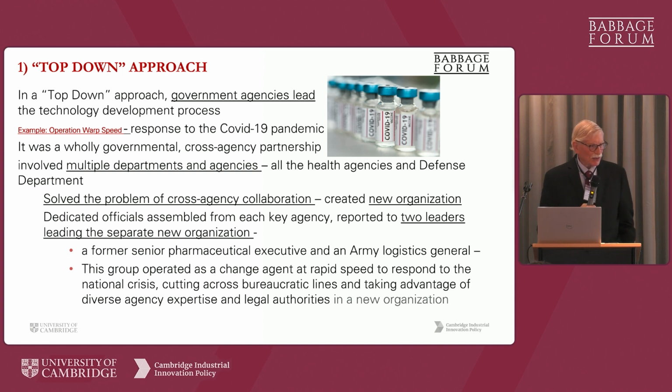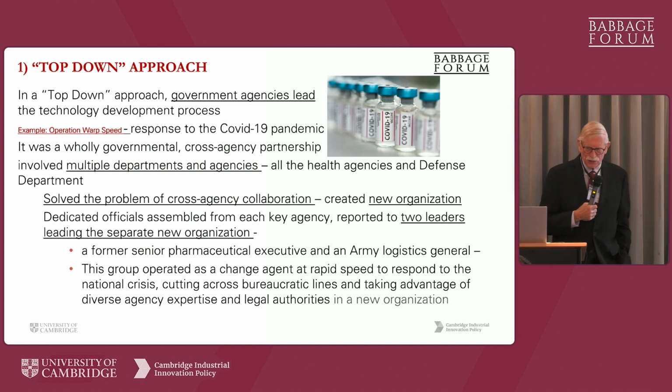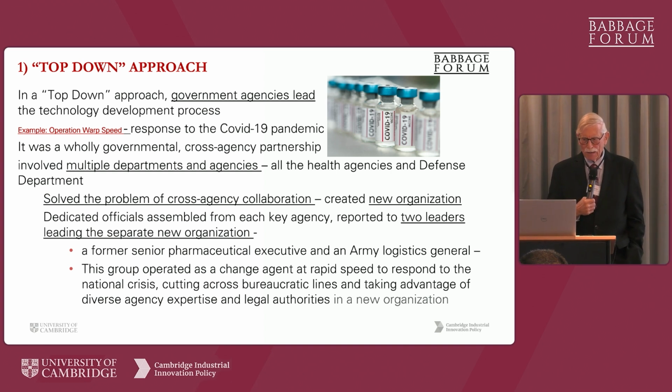And the best example is Operation Warp Speed, the response to the COVID-19 pandemic. This was a wholly governmental cross-agency partnership. It involved multiple departments and agencies, really virtually all of the health agencies plus our Defense Department. It tackled a very deep problem in the U.S. system, the problem of cross-agency collaboration. There were many agencies that had to be involved in this with different authorities.